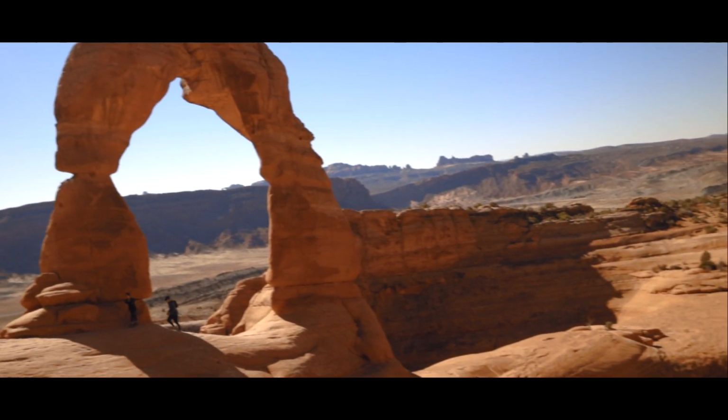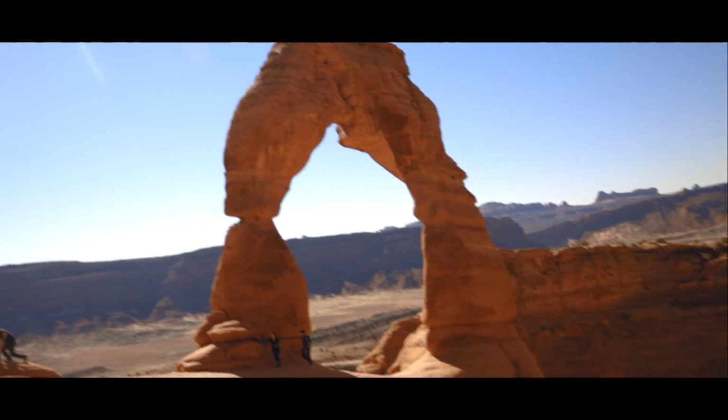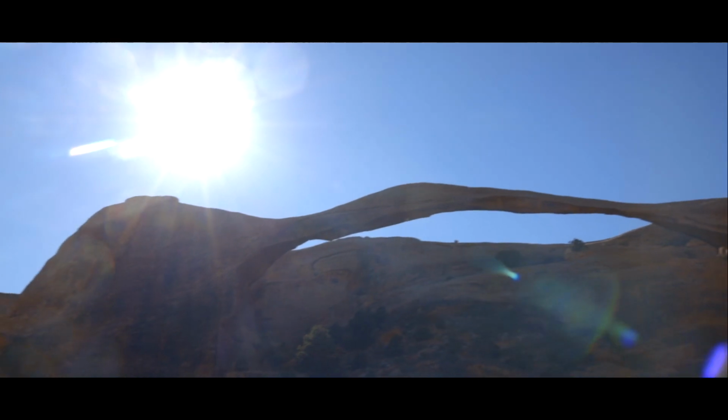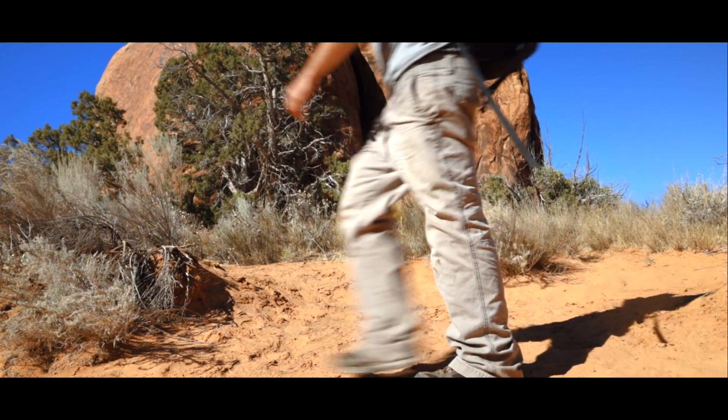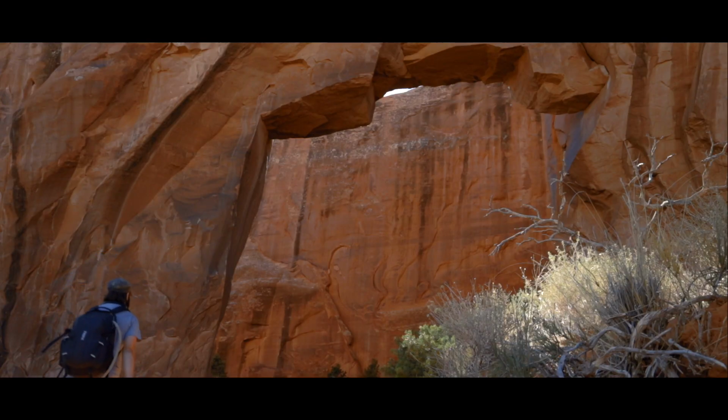Arches National Park is a place of geologic marvels, where giant pillars of sand have been shaped and carved over time into incredible rock features. Come join me on the Devil's Garden Trail, which leads to several remarkable examples of these wonders of nature.